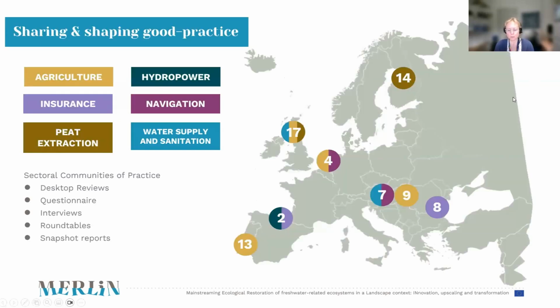So we're doing this working with representatives of these 6 sectors, but also working with some of the MERLIN case studies. So taking from the 18 a selected set where we see a connection to some of our sectors. For example, down at the bottom left, we have 13. That's a Soraya case study where they're looking at working with the agricultural sector in quite intensely irrigated areas. How can they get farmers to make more space for nature? Right up in the top right, number 14, that's the Compasau case study in Finland, where they're working with a past peat extraction site and saying, okay, how can we really restore this, not just re-wet it a little bit, but actually have functioning ecosystems being built up.